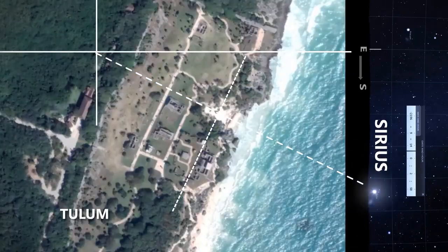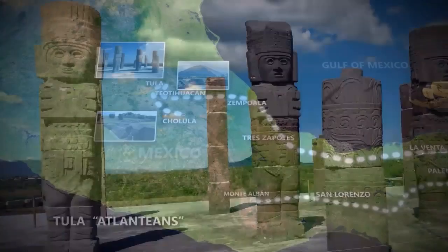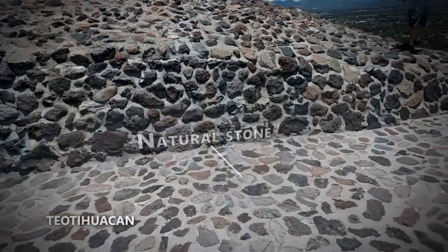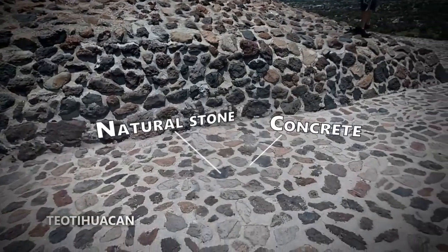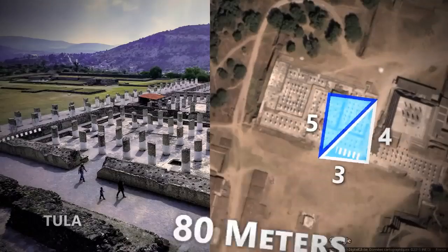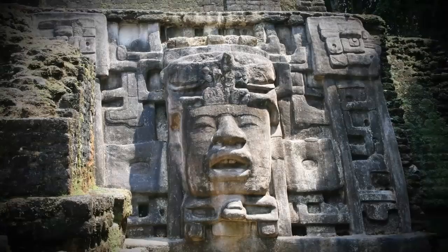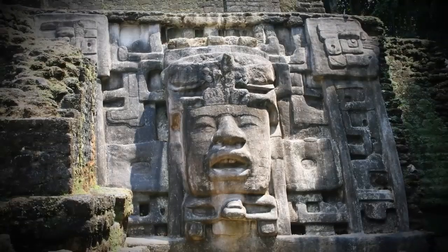Later, they moved to Teotihuacan and Tula. Here, it wasn't whole concrete blocks like in Egypt, but natural volcanic stone mixed with concrete. The construction method is the same for Khufu Pyramid via corridors. Of course, the city of Tula and Teotihuacan were built with the Egyptian meter as a unit of measure. These buildings were not built by the Mayans.